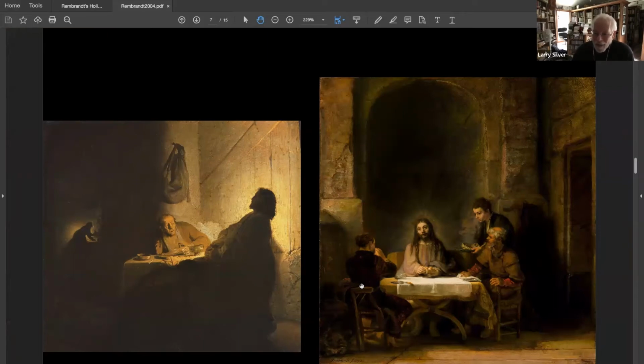which indicates that this is the moment of Christ's revelation of who he is. But again, think about a halo in Dutch art. We think of Dutch art as being so naturalistic. Rembrandt still wants to convey the divine nature of Christ without overdoing it.